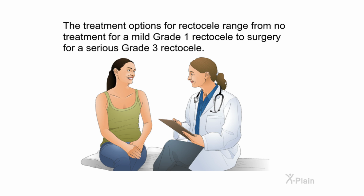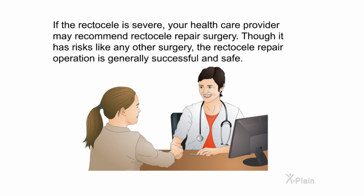The treatment options for rectocele range from no treatment for a mild grade 1 rectocele to surgery for a serious grade 3 rectocele. If the rectocele is severe, your healthcare provider may recommend rectocele repair surgery. Though it has risks like any other surgery, the rectocele repair operation is generally successful and safe.